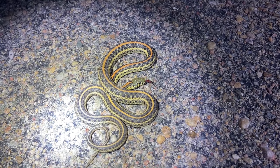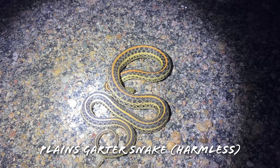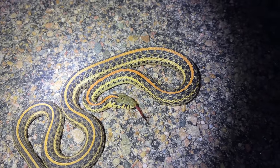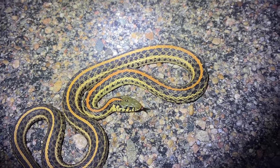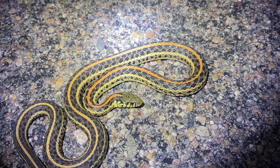All right, well, there is our first snake of the night on the road. This is a plains garter snake. We've seen a lot of them in Colorado, but other than that, I haven't seen many of these guys at all. And I really like them. That is a beautiful snake. Look at that. But two garter snake species here, and this makes three garter snake species for the trip. This guy's got a really bold stripe there at the front, and it kind of fades towards the tail. But snakes are moving, so we're going to get a quick shot of this guy and get back on the road.